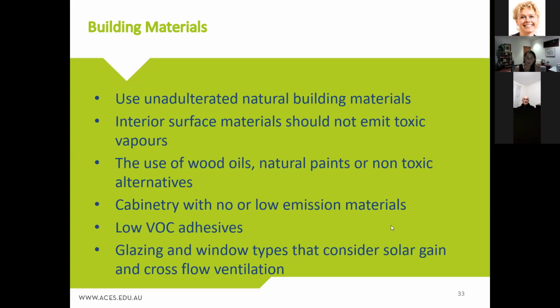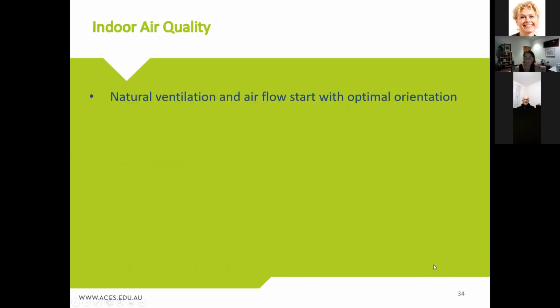And I've talked about this a lot already in relation to glazing and window types that consider solar gain and crossflow ventilation. So glazing is a really important part. And with building materials and building a new home, all of these little pieces of the puzzle, when they come together overall, you're already making a huge difference to this building.